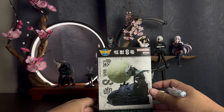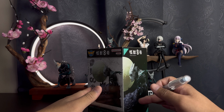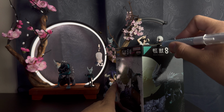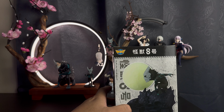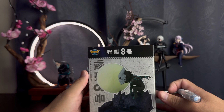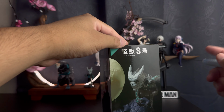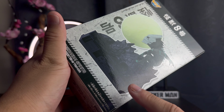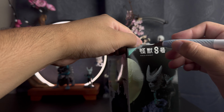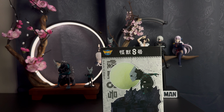So I'll do this Log Story first. I don't know if they specifically have names. They probably do, I just don't know. Wait, what is that? Yeah, it kind of looks like a kaiju. The eyes are right here, there's another eye, the mouth. So I guess he's just chilling on top of a defeated kaiju monster.